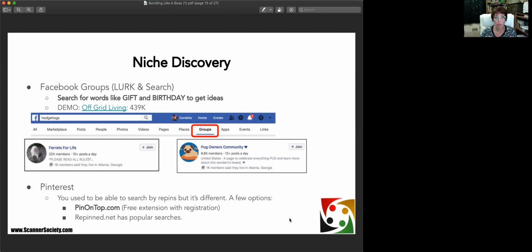I have a couple of examples here of groups that are huge. This one on off-grid living is over 400,000 members. There's one on ferrets that has over 22,000 members. This pug owners community has over 8,000 members. So that's great customer data that you can acquire.